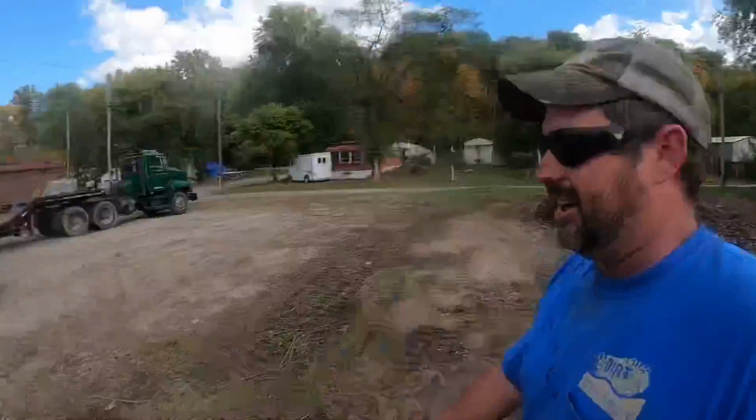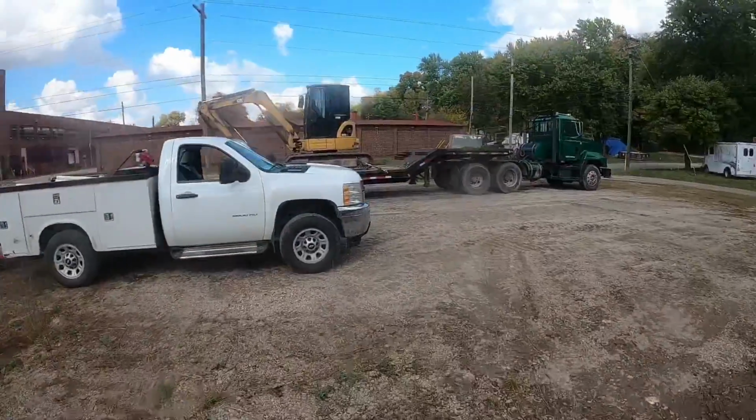But we got the little mini excavator loaded up. We're gonna head back to Derby, come back tomorrow with a load of gravel, and polish this thing off and call it a wrap.